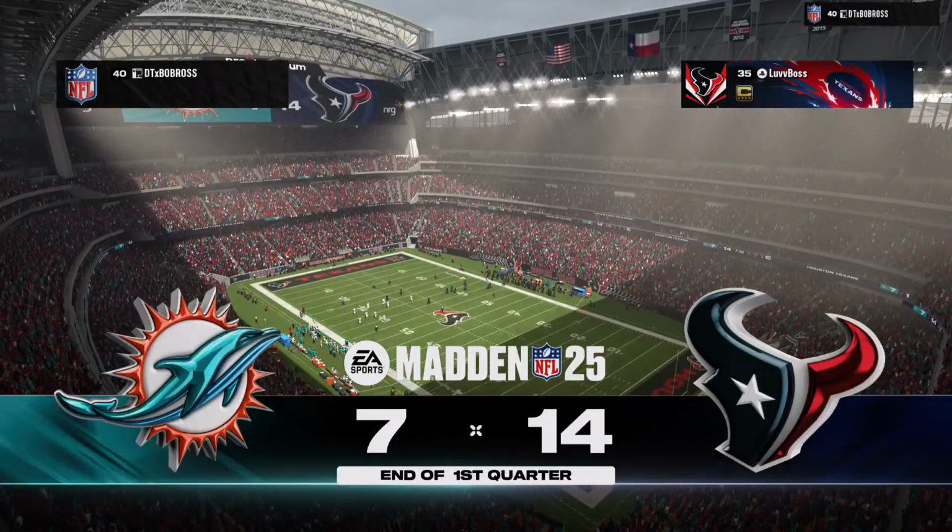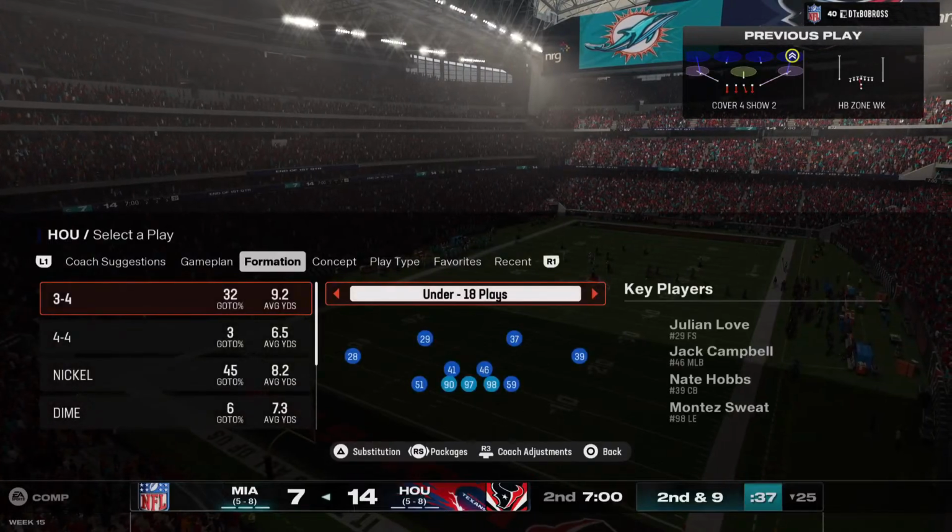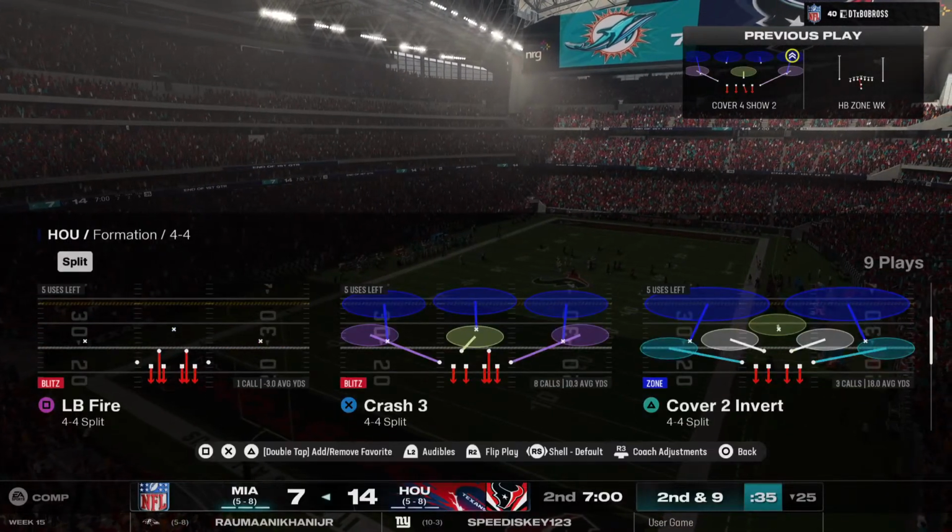It's Dolphins football here as we begin the second quarter. As they're looking at a 2nd down and 9 to go.